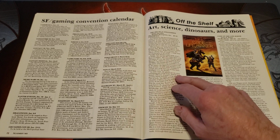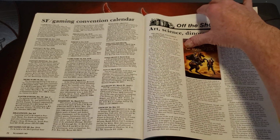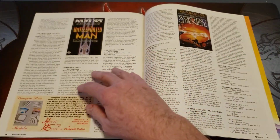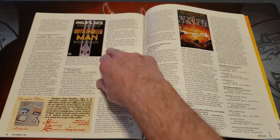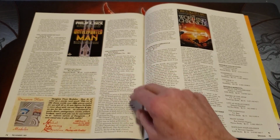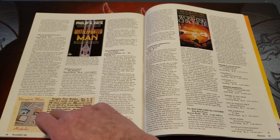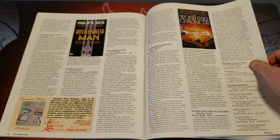Off the Shelf, Art, Science, Dinosaurs, and More. A couple of books you can buy. I always liked the book section. I always looked at it. Even went out and bought a few of the books based on the reviews printed here. Philip K. Dick, The Unteleported Man. Let's see, Dungeon Floor, some more of the cardboard dungeon tiles. Those, I have a few sets of those around here. Orson Scott Card, The Worthing Chronicle.